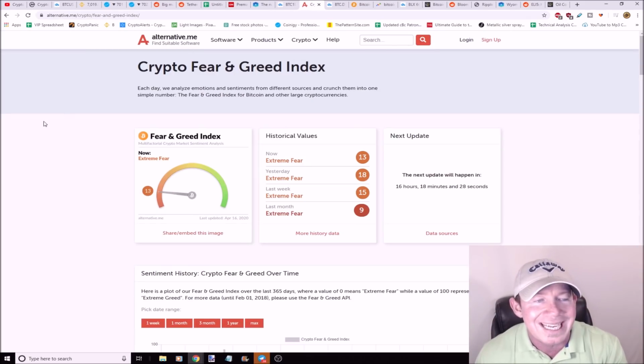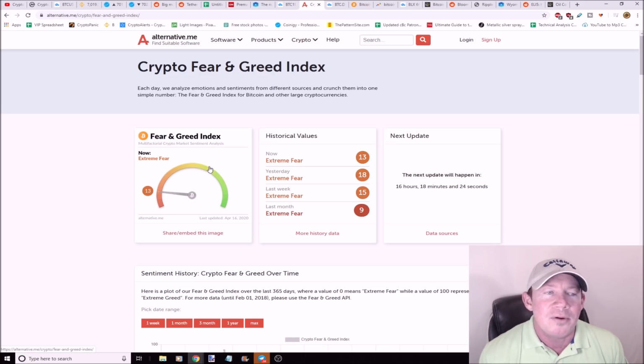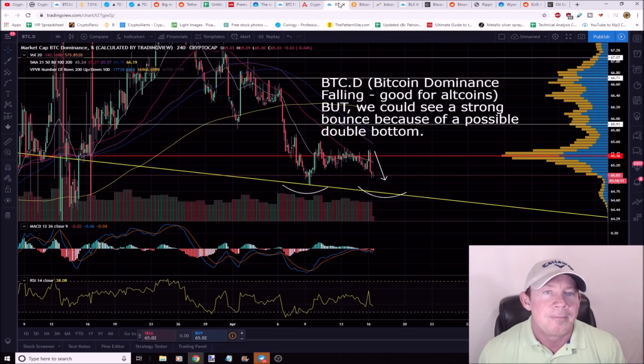Crypto Fear and Greed Index, 13. This is a bullish sign. People are fearful, and bulls buy based on this. I mean, if it was down to like a 9 like it was last month, that's even more bullish, right? If it was down even lower. So again, potentially keep an eye on this indicator.